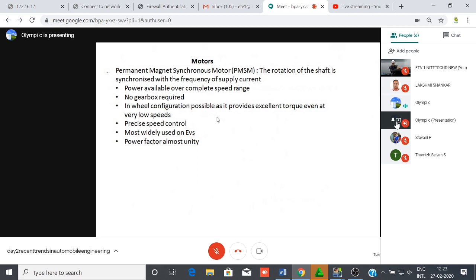The fixed gear system we can also remove and directly fit into the wheel. So the in-wheel configuration only the synchronous motor is possible. BLDC cannot go into in-wheel configuration. So precise speed control, most widely used on EVs, power factor almost unity, which is otherwise 0.85 to 0.9 in case of BLDC. So unity power factor is possible on these motors. Even the Kona vehicle which we've seen is with the synchronous motor.